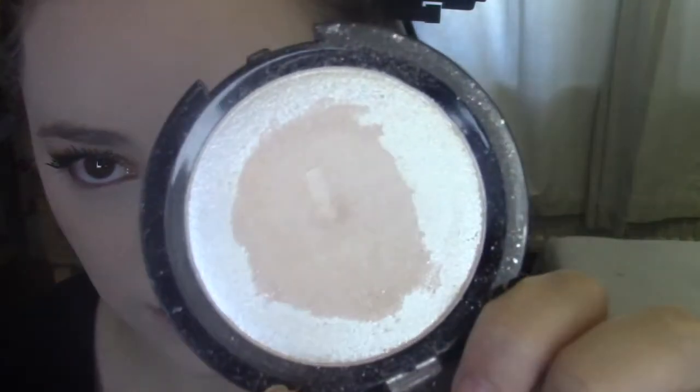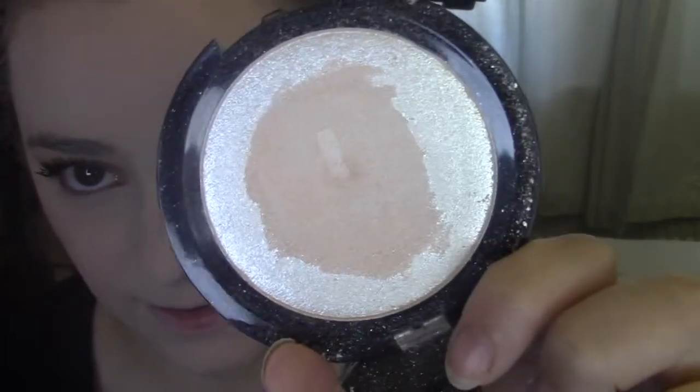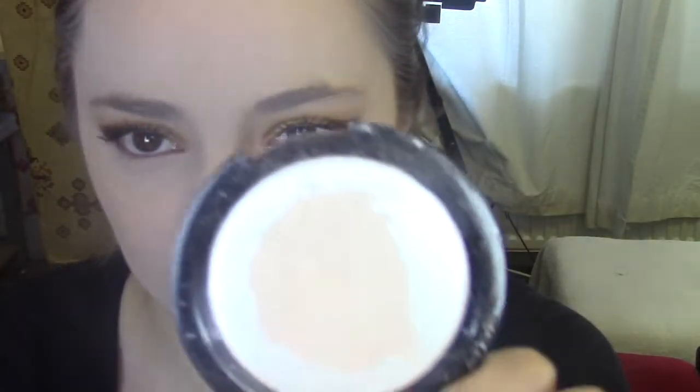Didn't get a blush, so we'll move on to highlight, and I got two of the Killer Glow highlights. The first one I got is Crime Machine, which looks like this. As you can see, it's one of those highlighters that has one layer of shimmer, and then it's kind of like a different product underneath. The layer underneath does still have some pigment, it's okay, but I just find that a bit annoying on highlighters like that.